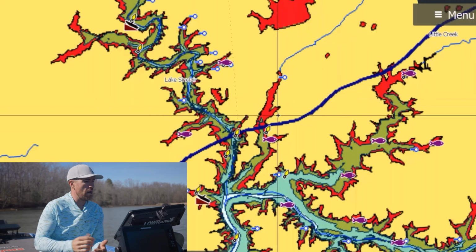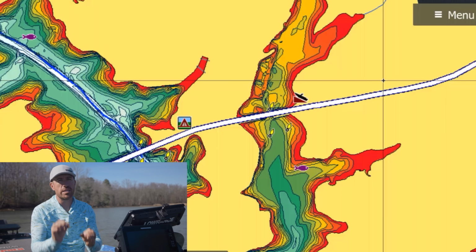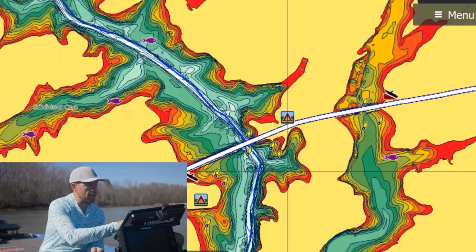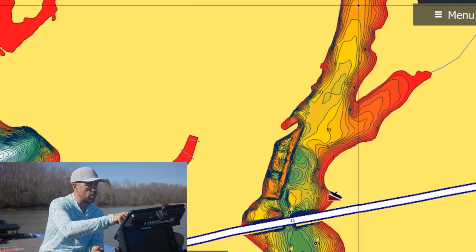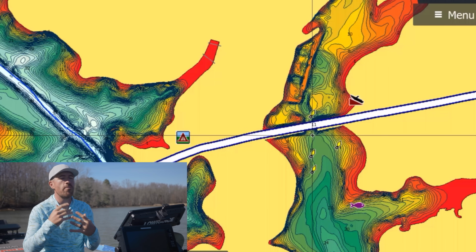As far as what I'm going to be fishing, you cannot go wrong with bridges this time of year, especially one like this. I'm not going to necessarily say this bridge, but I'm looking for a pre-spawn bridge like this, where these fish might spawn in the back of this creek arm right here. This bridge right here would be a perfect scenario of something where I'd pull up.